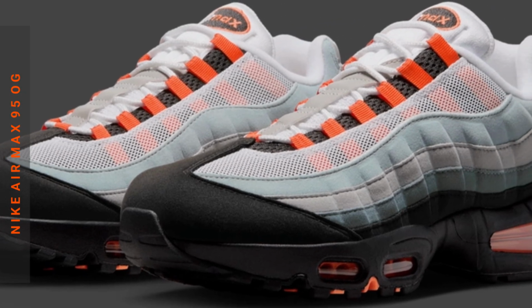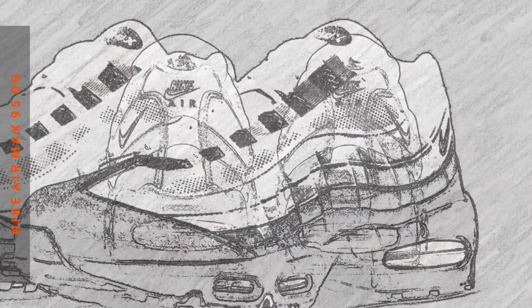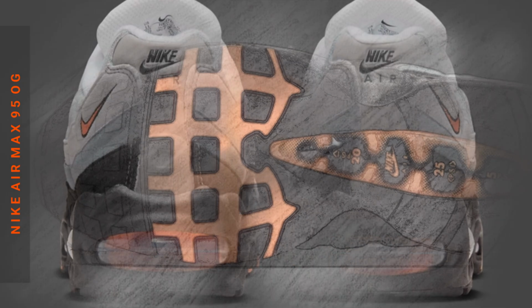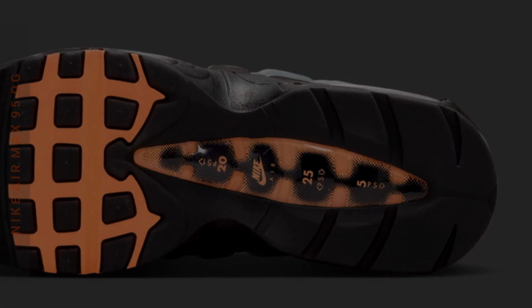However, branding, lacing loops, and the visible Nike Air units all feature colorful flair that is a blend of modern and vintage. Friday, June 6 is anticipated to see a release on Nike.com, JD Sports, and a few more retailers. View the Bright Mandarin AM95 in detail.